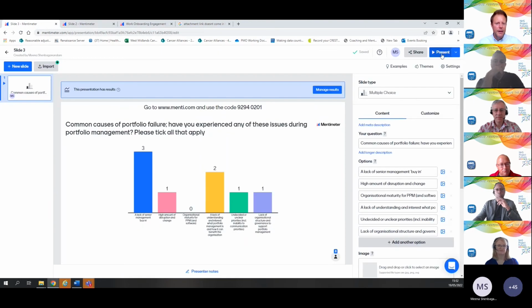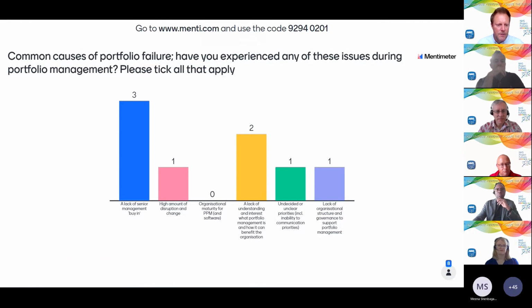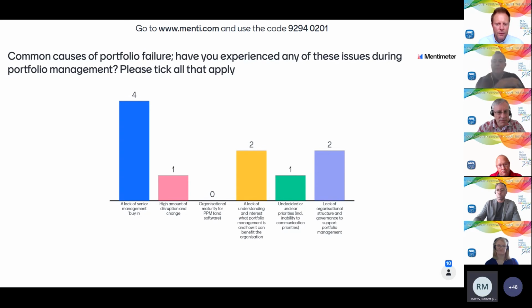We've got a final poll around common causes, and one of the questions we're going to put to the panel is around this. There's a bit of a spread on that one at the moment, with lack of senior management buy-in being the most common cause of portfolio failure currently. If you are just joining us, we're covering a short Mentimeter poll that we've got running. Ten people have completed that so far. That's great. We can come back to that, but it's interesting that senior management buy-in is perhaps the one common cause at the moment for people.